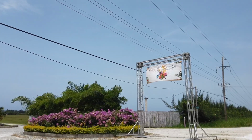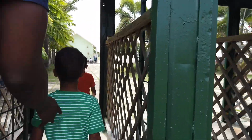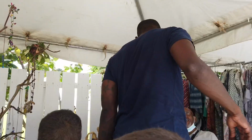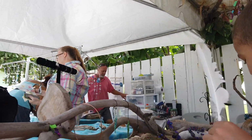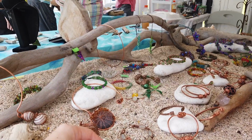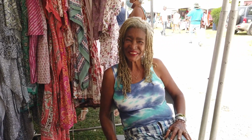Yeah, so it's a pretty unique thing. So let's go, let's see what I'm going to. It says Conu'Co market at the Cove. Okay, nice. I like it. Okay. I really like your stuff. It looks unique. It's all Jamaican sea glass. Oh, wow. Nice. Really nice.